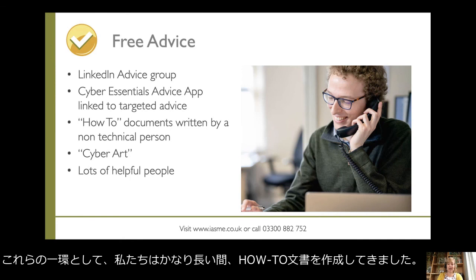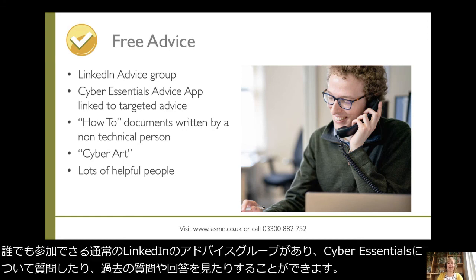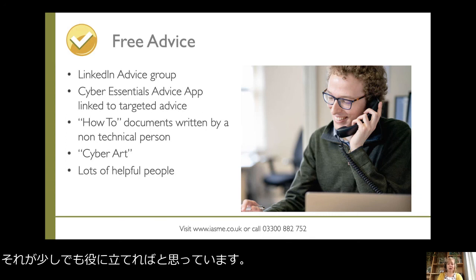As part of that, and for quite a while, we have been writing how-to documents. So we have tried writing these with our technical experts, and people who are not technical don't understand them. So now what we do is we get a technical expert to write them, and then we get a non-technical person to rewrite the whole article. We are hoping that that goes a little bit further towards helping.